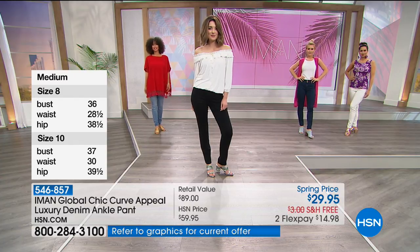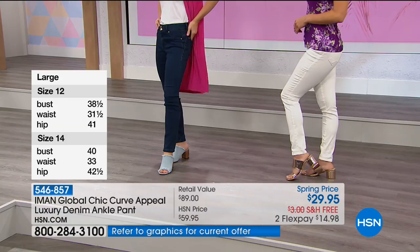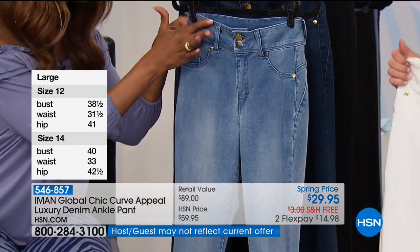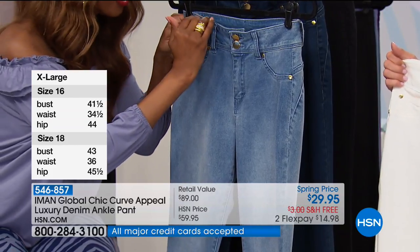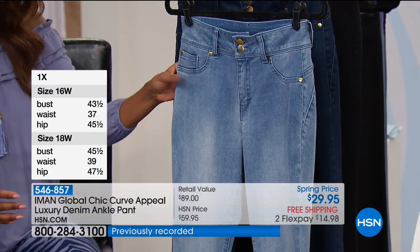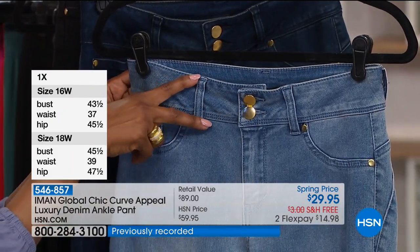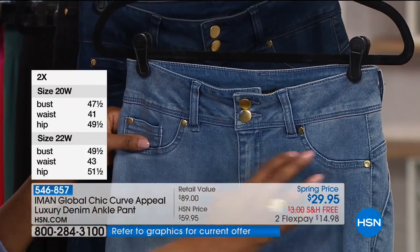So here it is. Let me walk you through. The first thing is the band. Why is this a wide band? Because I wanted it, first of all, to be higher anyway. I didn't want it to be lower. It falls right proper on the waist. Two buttons because of the waistband, so it does not roll over. The buttons will keep it up. There are no pockets in here.